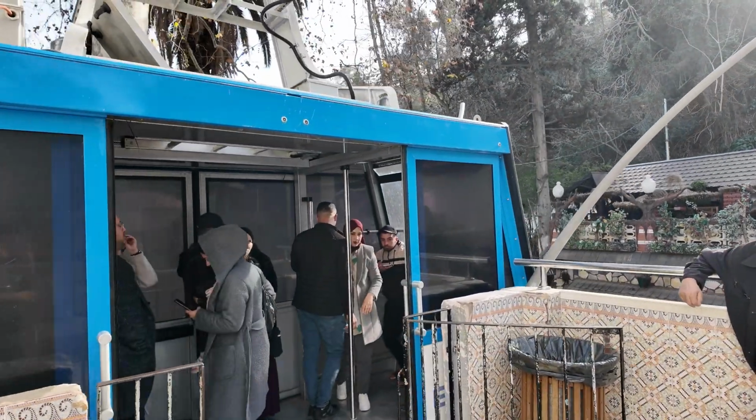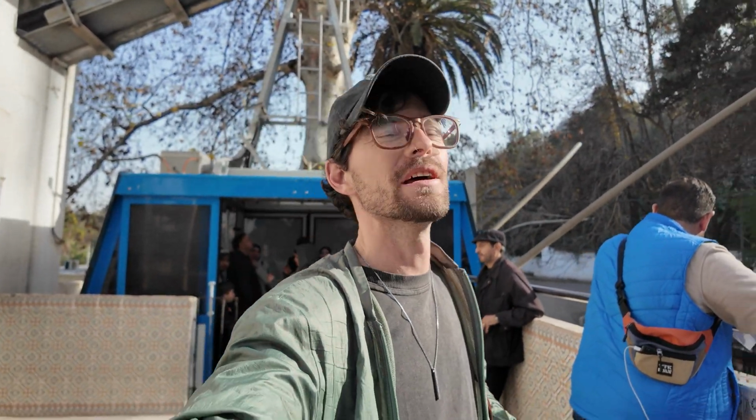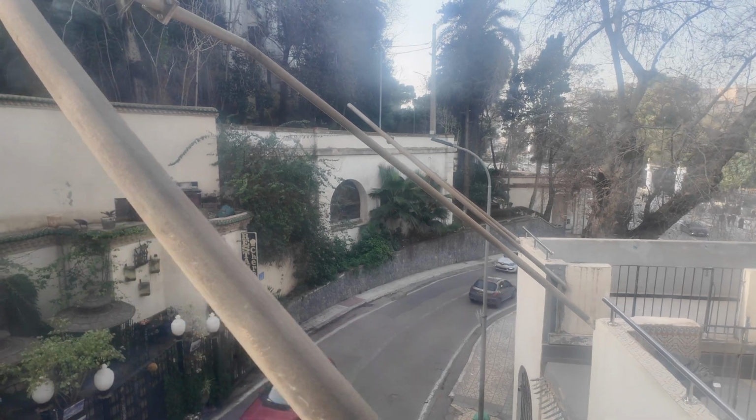We have just come right across the street, and there's a little cable car for 20 dinar, which is like 10 cents, that'll take us up the hill to the Martyrs Memorial.